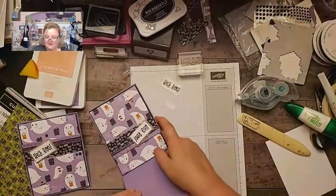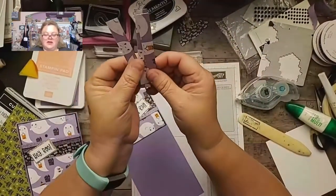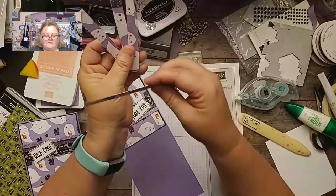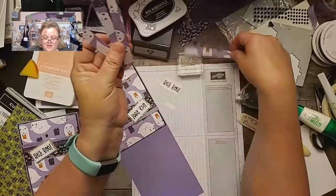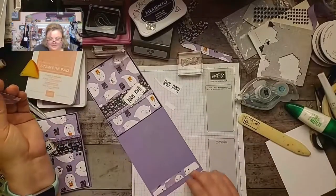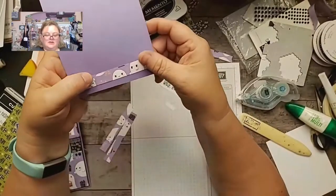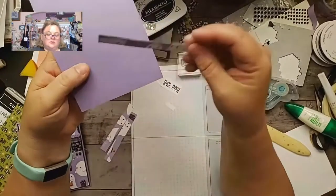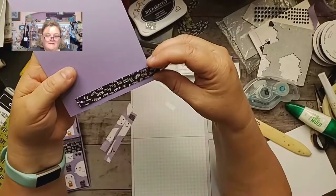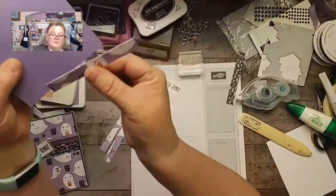So let's go ahead and do what I'm gonna put on the back. I've cut up some strips, and these are half inch by four, and I could do two things. You can just pick which side has all the cute little smiley ghosts, or you can just put the boo. And I've actually found that the boo works better, looks better.